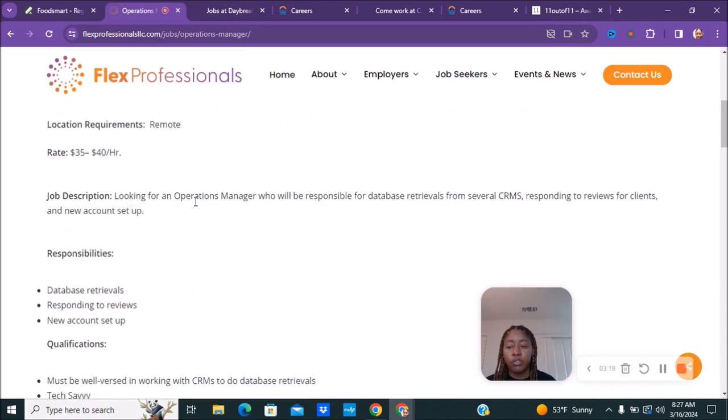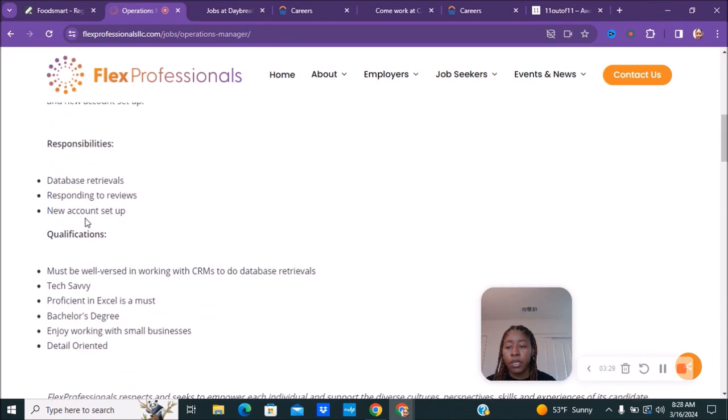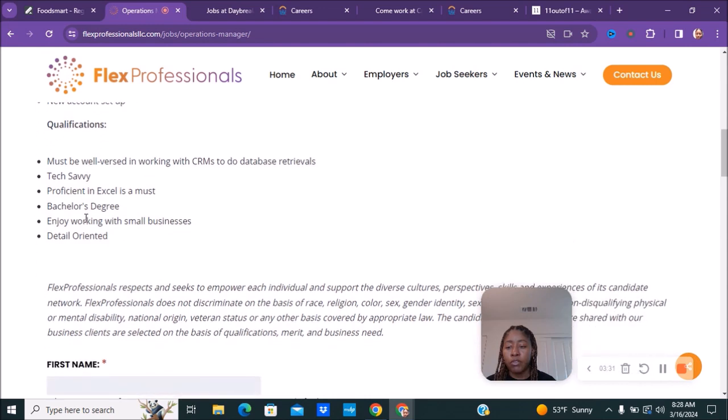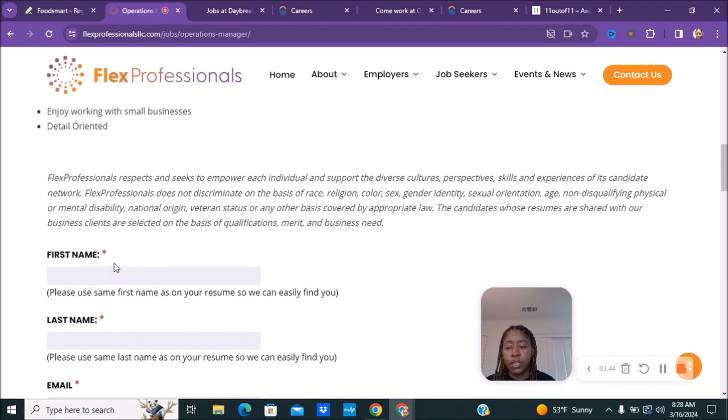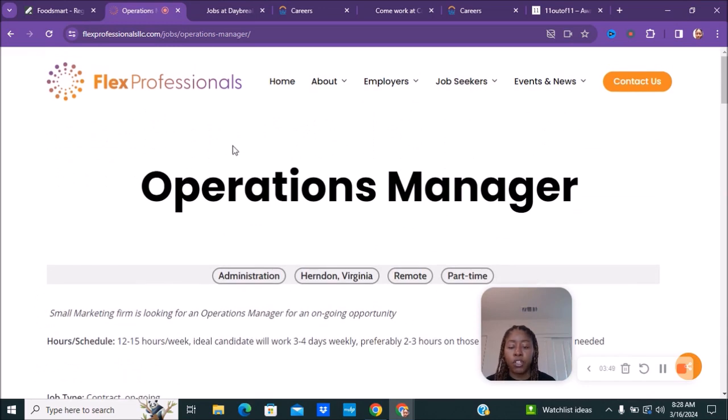The description, they're looking for an operations manager who will be responsible for database retrieval from several CRMs, responding to reviews for clients and new account setups. Okay, here is the responsibilities. They're looking for someone who must be well versed in working with CRMs to do data retrieval. Tech savvy, proficient in Excel is a must. Bachelor's degree, enjoy working with small business, and detail oriented. And if you are interested in this position, make sure you check out Flex Professionals.